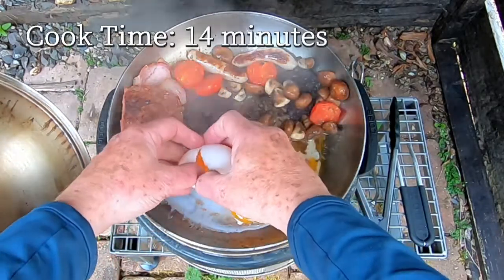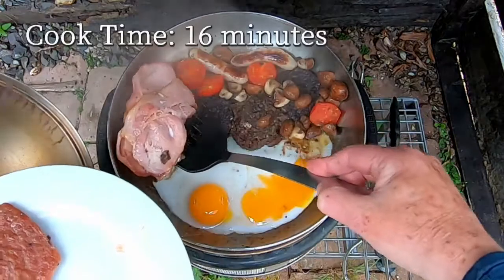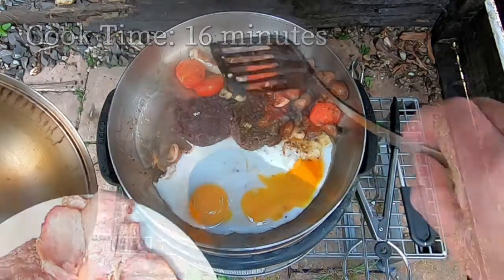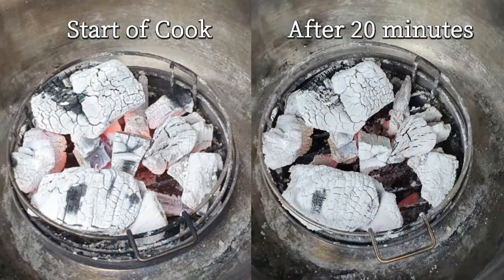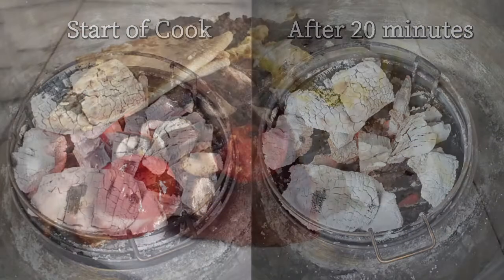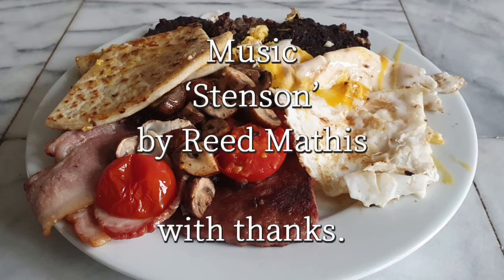Cook time was satisfyingly quick, about 18 minutes by the time the eggs were done and the potato scones had mopped up all the juice. And there was enough heat left in the charcoal for another round. So there you have it, the Cobb Premier does a great Scottish breakfast.